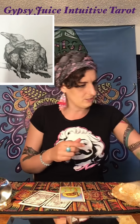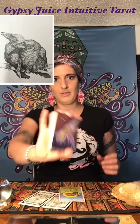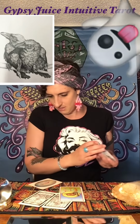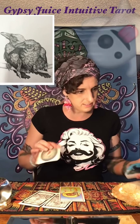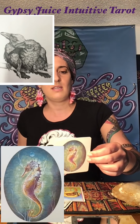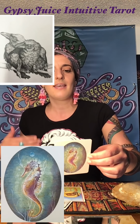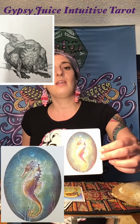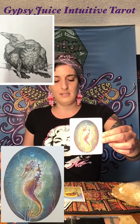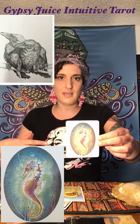I'm going to go ahead and actually switch up the spirit animal deck here and use this animal spirit deck for your other draw. Wow, nice. Okay, seahorse. Really cool. So like I said, this represents strength, guidance, transformation, and feminine energy. So remember, the feminine energy is pure, raw potential.